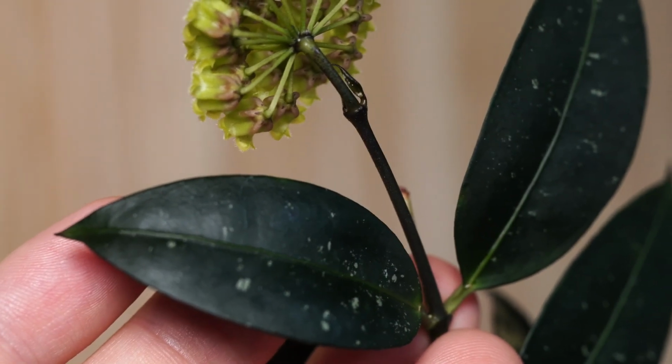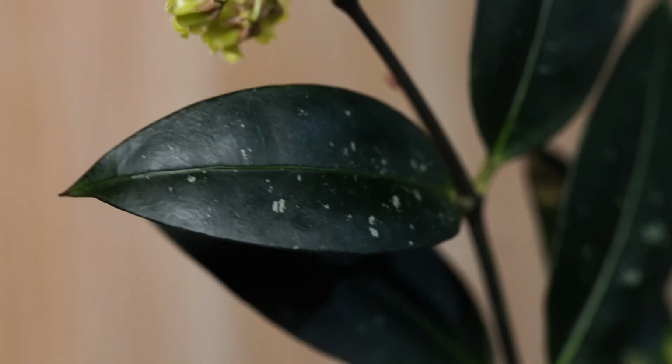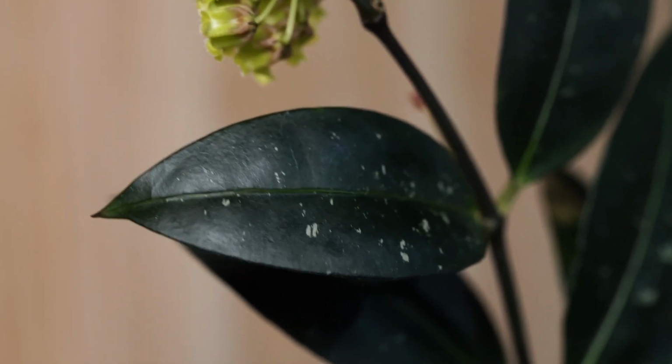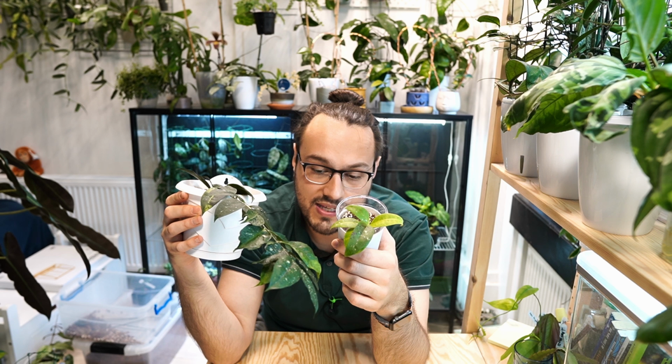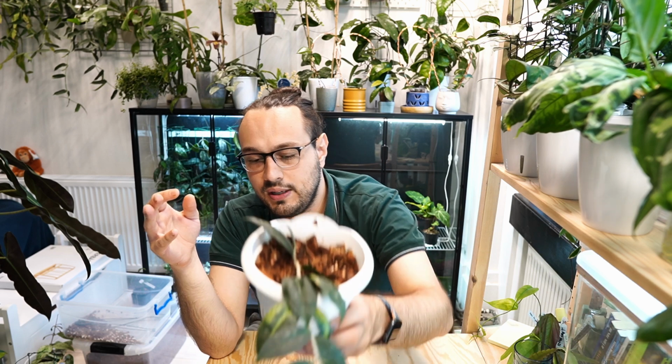There are a couple of Hoyas that actually do have these leaves, and they're all sort of these shrubby types and very difficult to ID based on the leaf. If this was larger and grown in the same conditions, I think it would be indistinguishable. And then there are a couple of others that I believe have the same sort of very strong central vein, very dark, sort of cardboardy leaves like this.